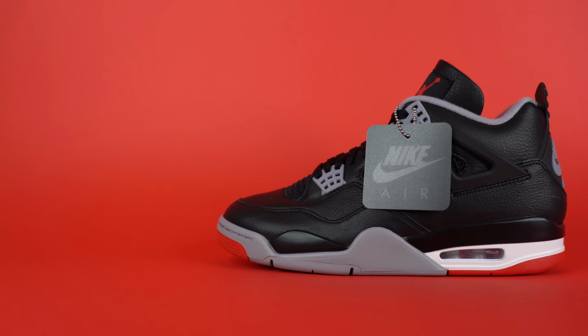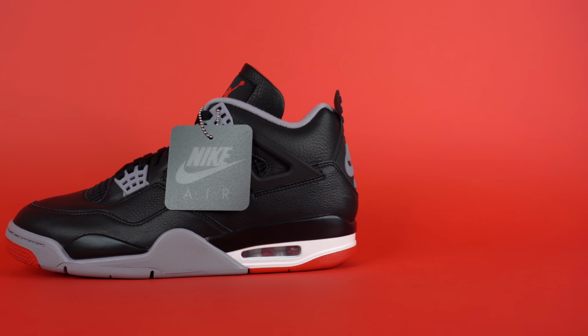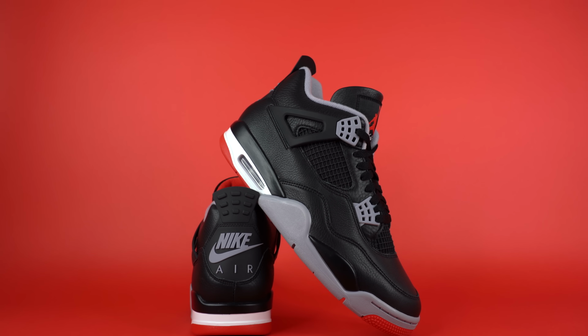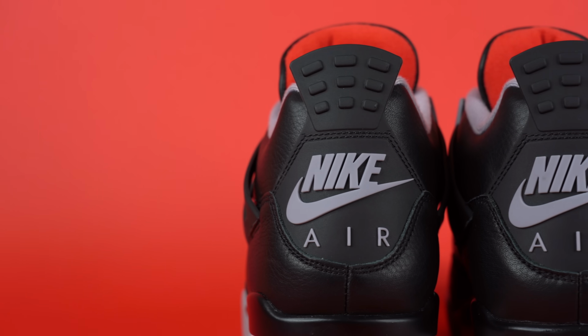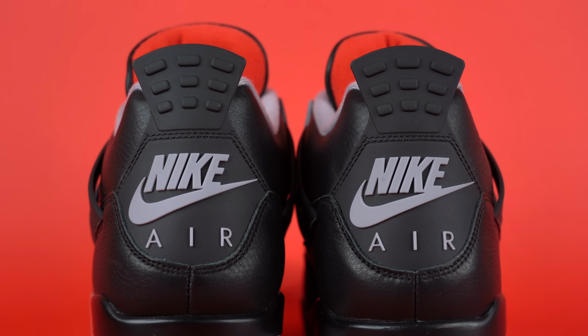Dude, the hype levels for this shoe are off the charts. It feels like we're back in 2020 when everything sold out, or 2012. I don't know if you guys remember that, but in 2012, everything was flying. While I don't think the resale prices of this shoe will hit like $500, I definitely think that if you can't grab a pair of these for retail, you are probably going to be paying at least $100 over the retail price because it is such a coveted release.